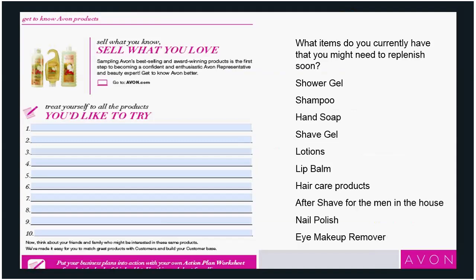Our eye makeup remover is second to none. Does not burn your eyes. First one I've ever used that doesn't burn my eyes. And of course, nail polish. So just things that you use every day.